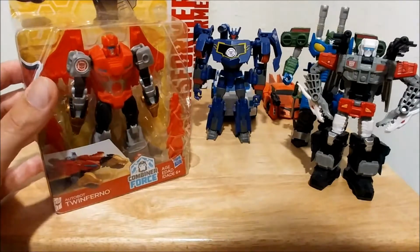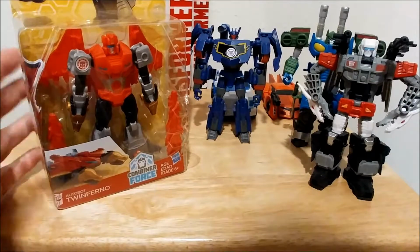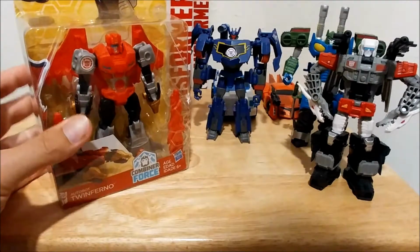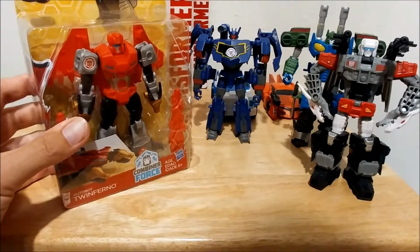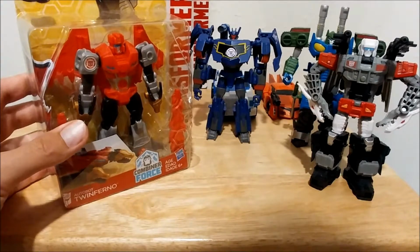So in local retail there's been pretty much nothing but the Last Knight toys. That's the most recent Michael Bay Transformers live action movie. Apparently it didn't do all that well in the box office, and stores have a whole lot of those toys. Unfortunately they all got a price hike here in Canada, so they're not selling all that well.